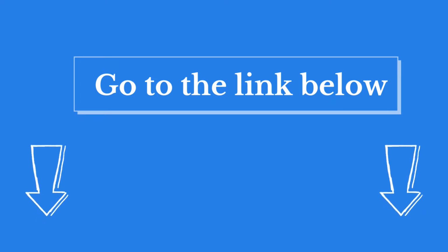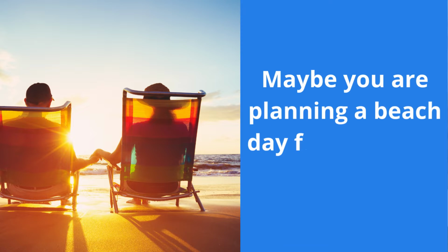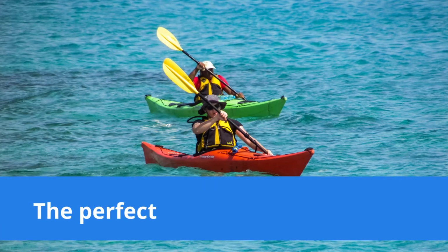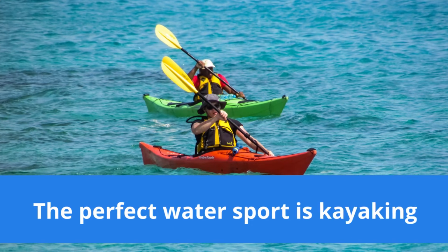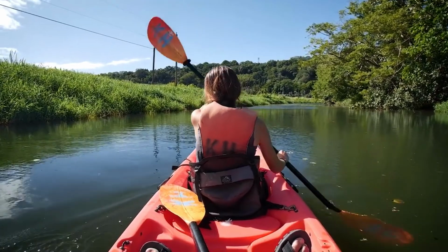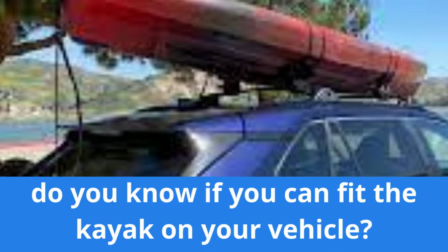So let's dive in. Maybe you are planning a beach day for your next vacation. Your vacation will not be complete without enjoying a water sport. The perfect water sport is kayaking. If you wish to enjoy the splashing waves to the fullest, of course, you can't go to the beach without your kayak. However, do you know if you can fit the kayak on your vehicle?